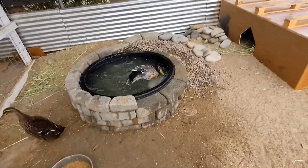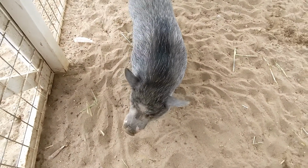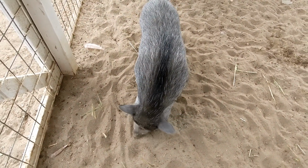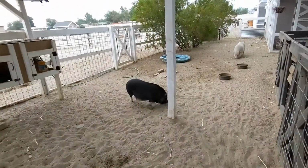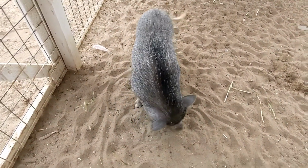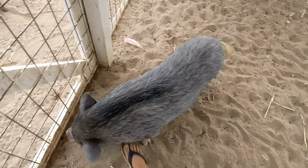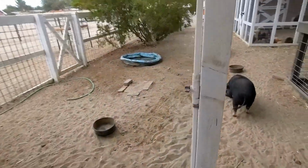Let me grab my coffee really fast. I stopped the camera. Hey, Olive. This girl has gained back so much weight. I don't know if you guys have followed along, but she was really skinny after she had her litter of babies. Charlotte over there. So, yeah, she's looking good. She's back to being healthy. I was scared there for a while with this girl because she was really sick. I've got some antibiotics on her, so she's doing good.